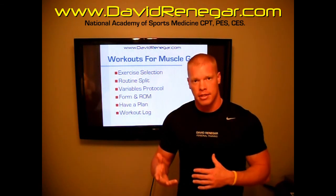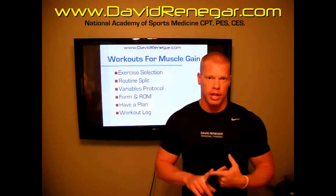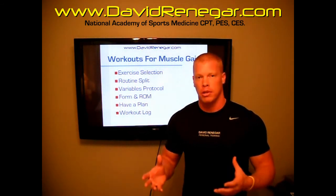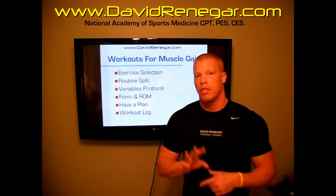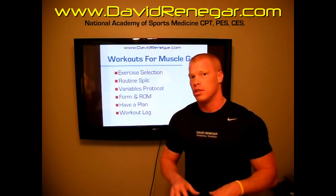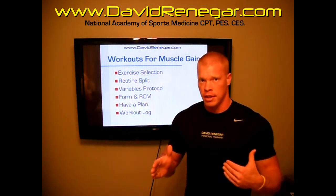Second would be the sets. We always want to do a warm-up set, and let's not count that as one of your working sets. So the average in the gym, and nothing necessarily special about it, is going to be 3 sets per exercise. So do a warm-up on your first moves, your big moves, and then 3 working sets at a heavy weight. And on that first set, you need to be ready to jump up to the weight you're going to be working at for those sets.